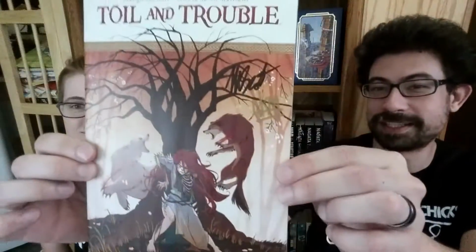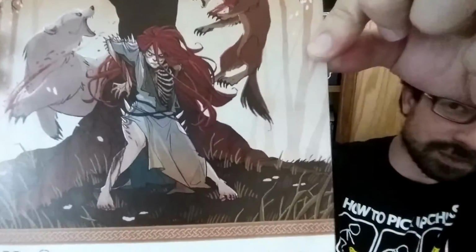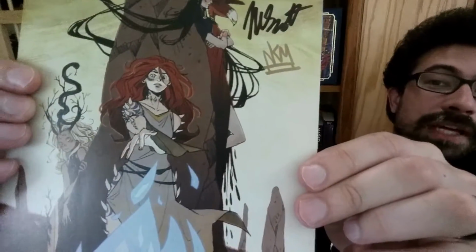Challenge number 4 is read a book that you bought because of the cover. Toil and Trouble. This is one Heidi actually bought, but definitely for the cover here. This is one of the later episodes, but that's the main character there. Here's an earlier episode of the main character and the transition she goes through. But we've had these since Comic-Con 2 years ago. Yeah, something like that. And it's time to read them. Yeah.